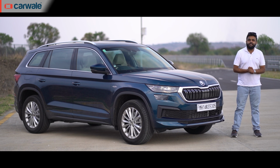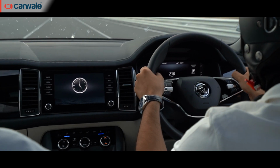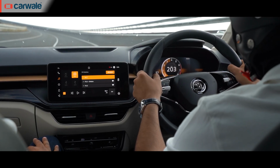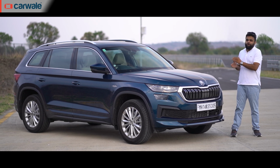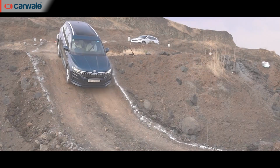As for the top speeds that we could achieve in both these cars, the Kodiaq managed 217 km per hour, whereas the Slavia topped out at 203 km per hour. Now mind you, that is with 4 people on board, and even at top speeds, both these cars felt incredibly planted and stable.